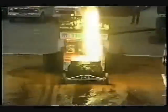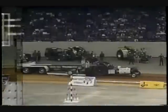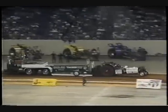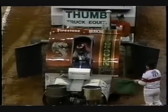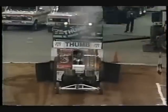She's putting on a show right now as the turbine-powered Dragon Lady is blazing a trail here in New Orleans. Dusty Arfon's out of Akron, Ohio, the daughter of the legend, Art Arfon, who we'll see a little later. Dusty trying to get a full pull. But not quite enough as those twin Lycoming T55 turbines leave the Dragon Lady and Dusty Arfon just a little bit short of the full pull mark.